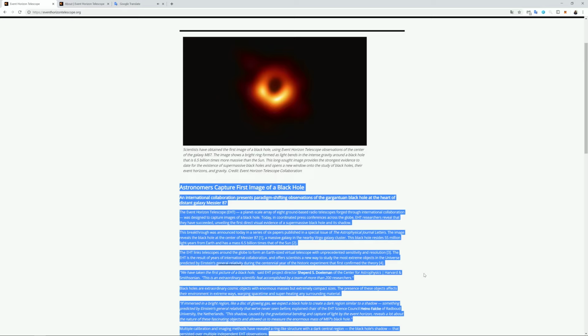"We have taken the first picture of a black hole," said EHT project director Sheperd S. Doeleman of the Center for Astrophysics, Harvard and Smithsonian. "This is an extraordinary scientific feat accomplished by a team of more than 200 researchers." Black holes are extraordinary cosmic objects with enormous masses but extremely compact sizes.